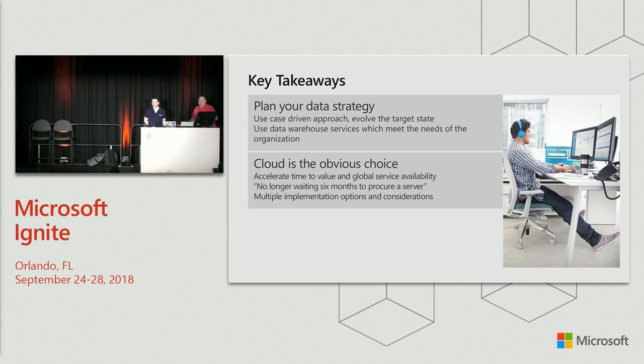The other thing is cloud is actually the obvious choice. The reason for that is the accelerated business. I mean, we can get a Databricks cluster, a data warehouse up and running in minutes, as opposed to waiting 6 months to procure a server. That means that you can do tests. So in a lot of cases, you don't need to go through scenarios where you need to do this RFP, POC, MVP type of procurement, where you need to test everything because doing the actual procurement is very expensive. Test it, run it for a week, turn it off, throw it away. You paid for a week's consumption.